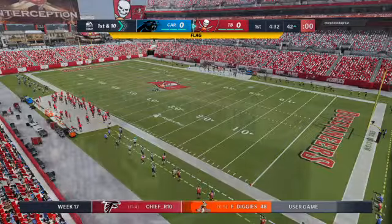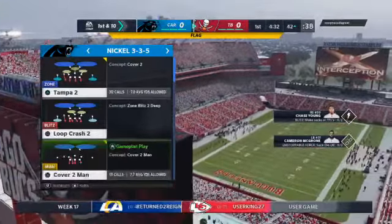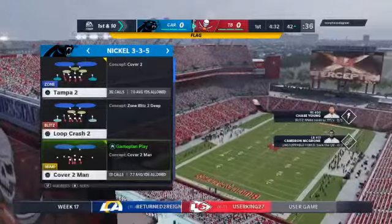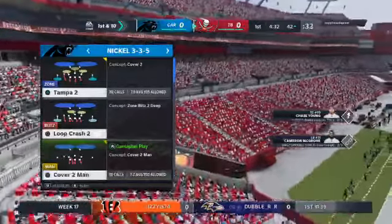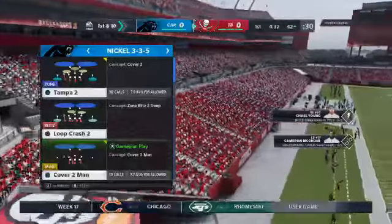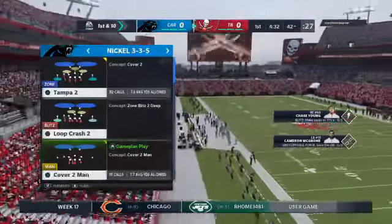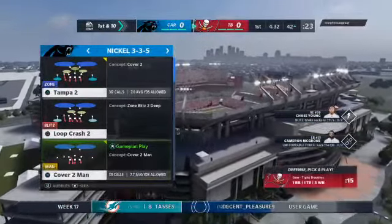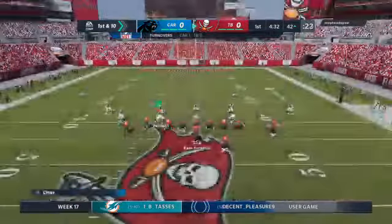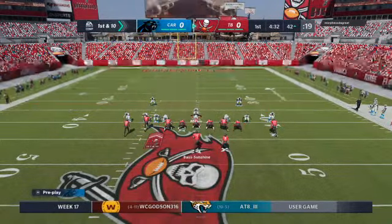Now problems right out of the gate. We're going to get a delay. And the offensive penalty has us back where we started as they come up on a 1st and 10.